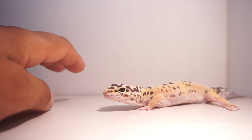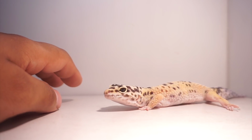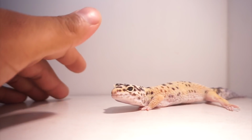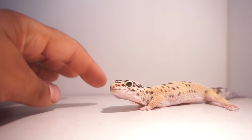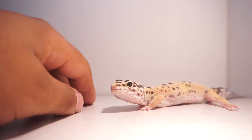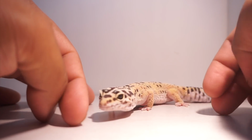Because she's going into shed, she is going to need a little bit more humidity, so she has a humid hide inside of her enclosure that allows her to shed properly, whereas a bearded dragon is just going to shed automatically and doesn't care. And look, she can lick her eyes. A bearded dragon can't lick anything but just the food. So she's right now just chilling in this area where it's nice and warm.